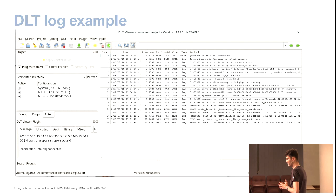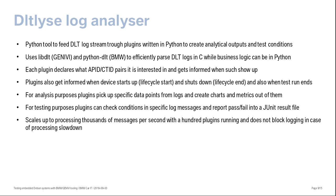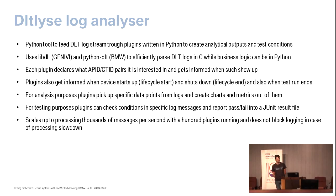So for that, inside BMW, we've written a tool that we call DLTize. It's a framework for analyzing DLT traces. It's a Python-based tool where you feed a stream of DLT log messages through a bunch of plugins, and each plugin is responsible for extracting whatever useful information it can find in this DLT log. It uses libDLT, which comes from Genivi, and a Python adapter for libDLT, which was also written in BMW, to parse the logs in C and have the business logic in Python. So we can have the best of both worlds.